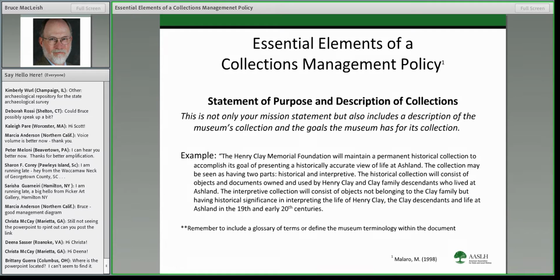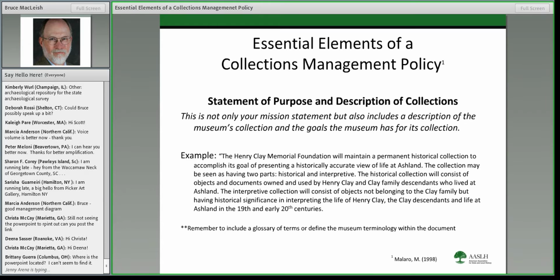The collection may be seen as having two parts, historical and interpretive. The historical collection will consist of objects and documents owned and used by Henry Clay and the Clay family descendants who lived at Ashland. The interpretive collection will consist of objects not belonging to the Clay family, but having historical significance, interpreting the life of Henry Clay, the Clay descendants, and life at Ashland in the 19th and early 20th centuries. That's a really good statement of purpose.